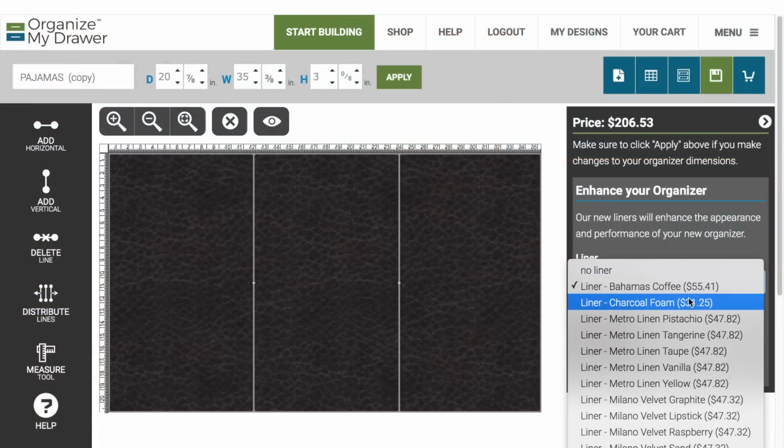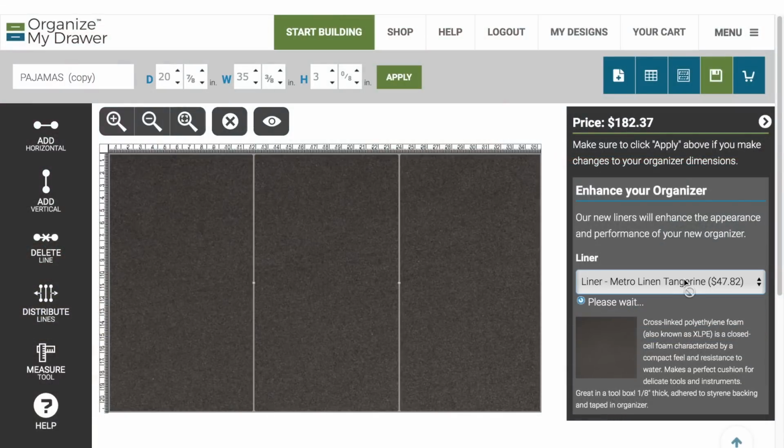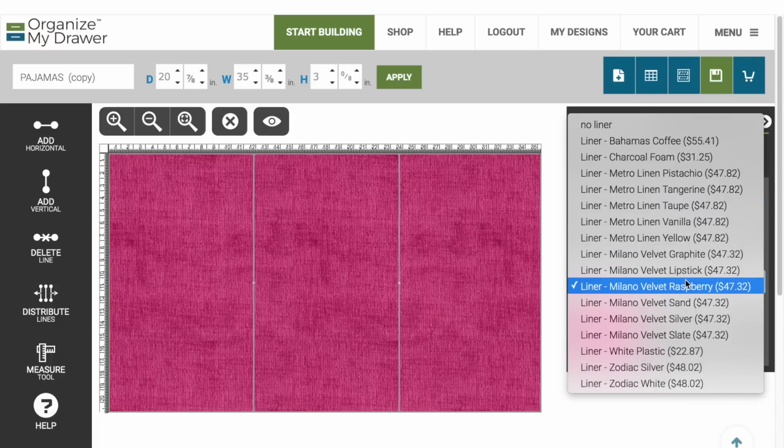So on the opposite side of the screen, you'll see where it says the price of your actual organizer, and right down from there it says liner. You can go through and you can change all of the colors so you can see what you like best and get a visual for what it would look like.